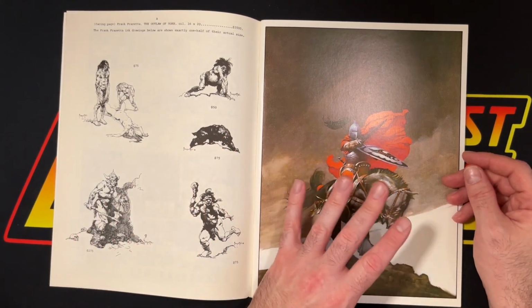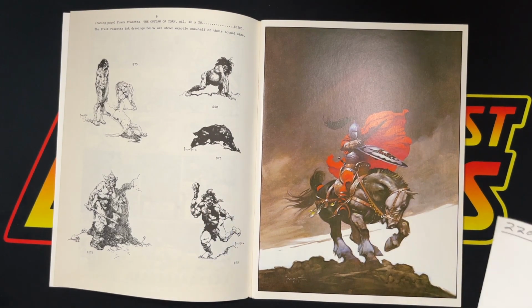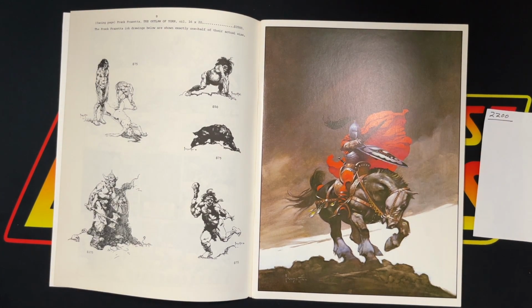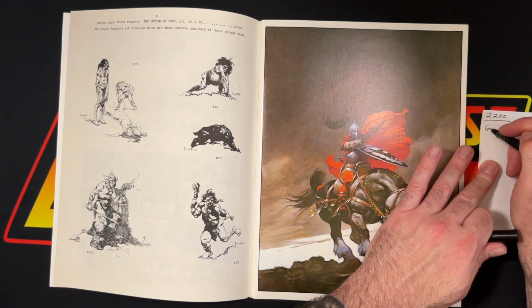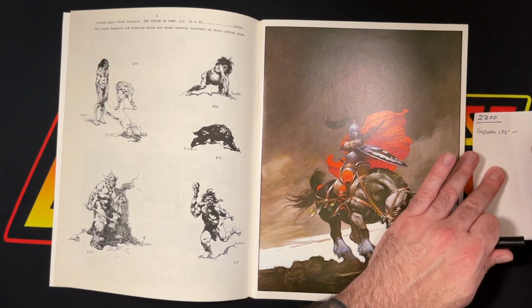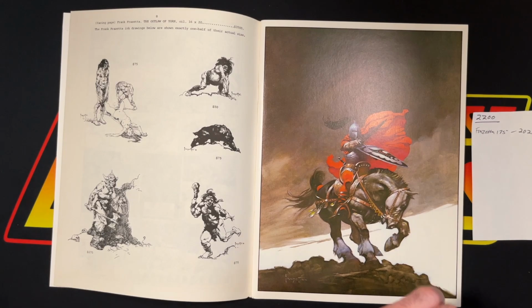Because I set my limit to 2,200, I cannot afford this Outlaw of Torn Frank Frazetta oil painting, but goddamn I would. But I will be buying one of these pencil drawings. One of these ink drawings, they are shown exactly half of their actual size. So this one's going to be that big. I'm going to buy this one for $175. So Frazetta, $175 brings my money down to $2,025. All right.